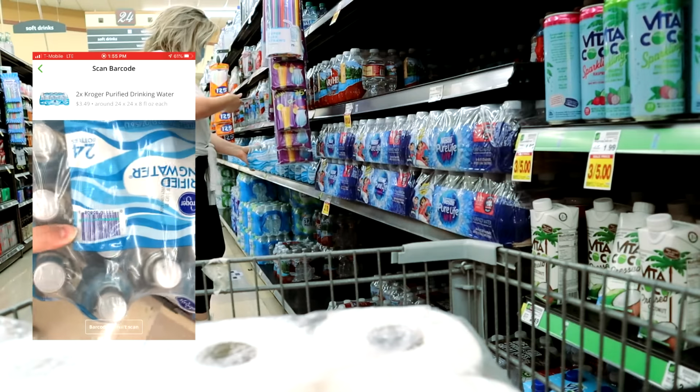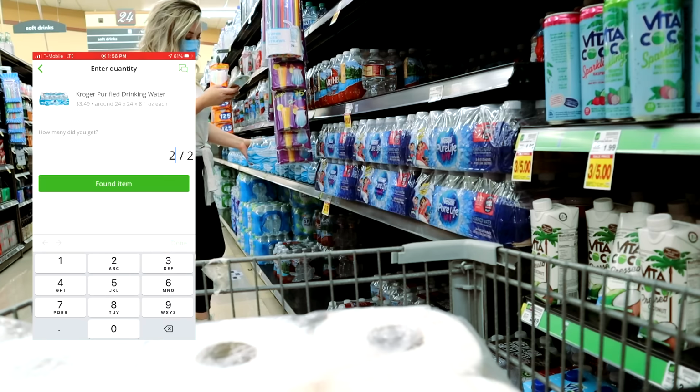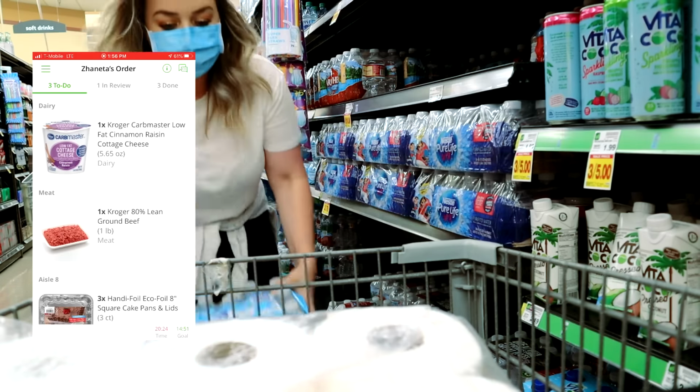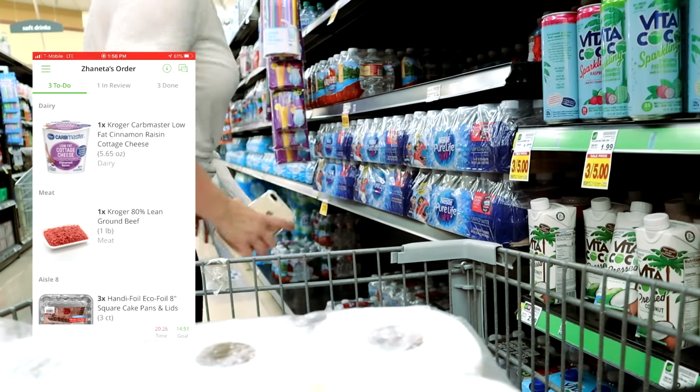Now I'm grabbing the water. These are just little baby bottles of water. I found them easily. You just mark them, scan them and mark them. I got 2 of them.